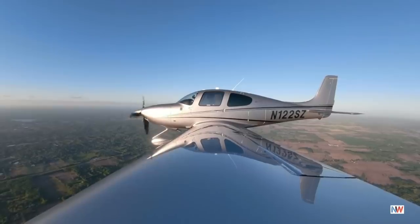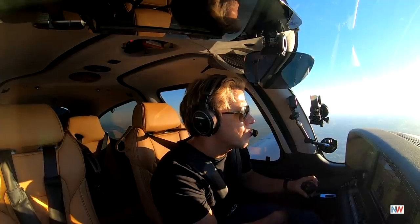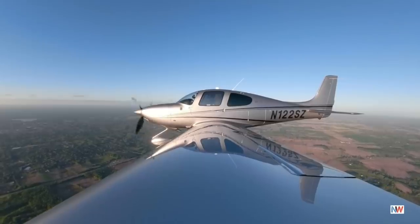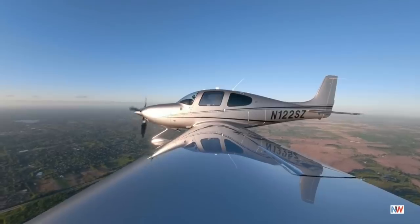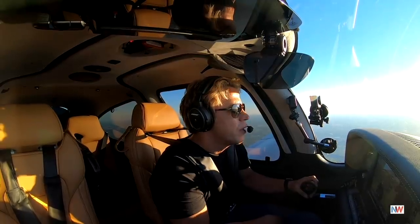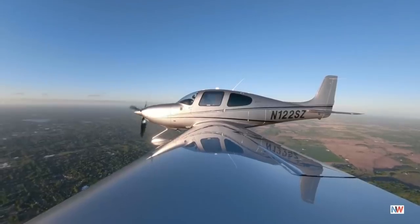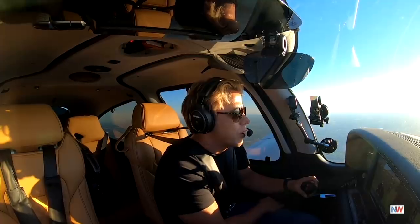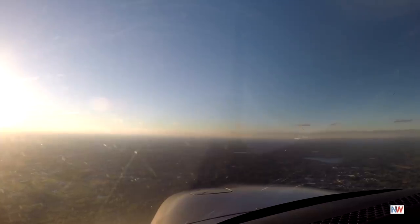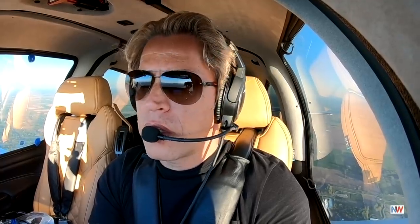November 122 Sierra Zulu, Lansing airport, 10 o'clock, 10 miles. Airport in sight, 122 Sierra Zulu. 122 Sierra Zulu, cleared visual approach runway 28 left, contact Lansing Tower 119.9, good night. Cleared for the visual 28 left, over to the tower, good night, Sierra Zulu. Lansing Tower, good evening, November 122 Sierra Zulu, the visual 28 left. 122 Sierra Zulu, runway 28 left, cleared to land. Runway 28 left, cleared to land, 122 Sierra Zulu.